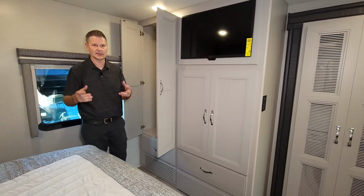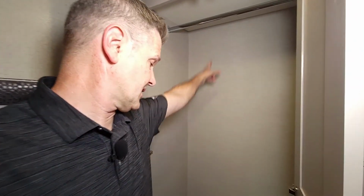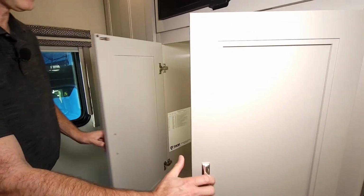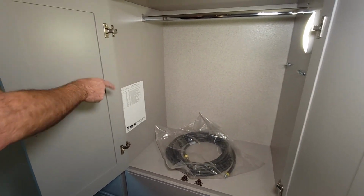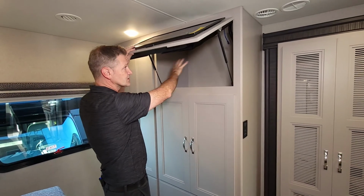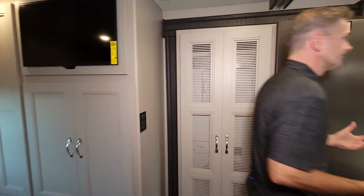A lot of times, you know, ladies, you like to bring maybe a long dress, or if you're gone for winter, you have some of those longer coats. You can fit those in here, not worry about them hitting bottom. You can store taller items in here. A great closet there. You have another closet right back here. That is going to be the air chuck, because this is a diesel. You're going to have air connection under the hood. The ladder stores right back in here. You have a TV back here, more storage behind the TV. So a lot of storage in here. This is a great motorhome.